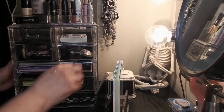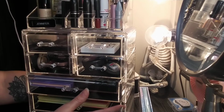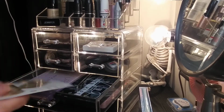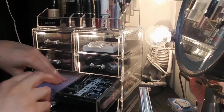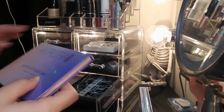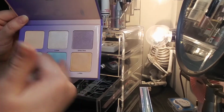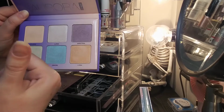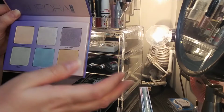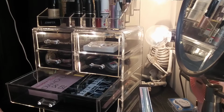Let's just move this out of the way here, and then I'll bring this over here where you can see. In here we have a sample, which I'll put over here. My Aurora Glow Kit. I didn't actually think I would love using this, and I have actually been enjoying it quite a bit. It's got some very different shades that I'm normally used to using in highlighters. I use the green one a lot. There's also a blue, a purple, a couple gold peachy ones, and then that really pearl looking one. So I've been enjoying those, but I will put it back.